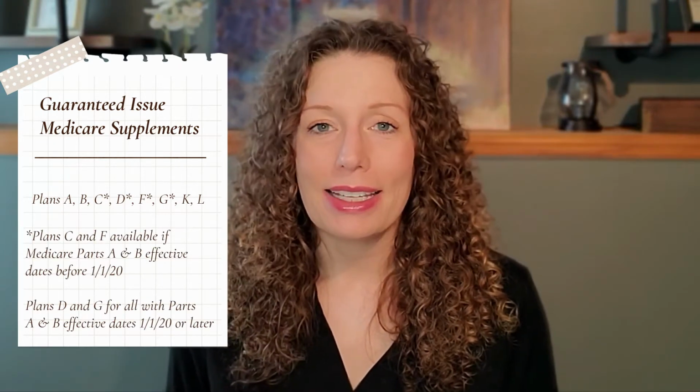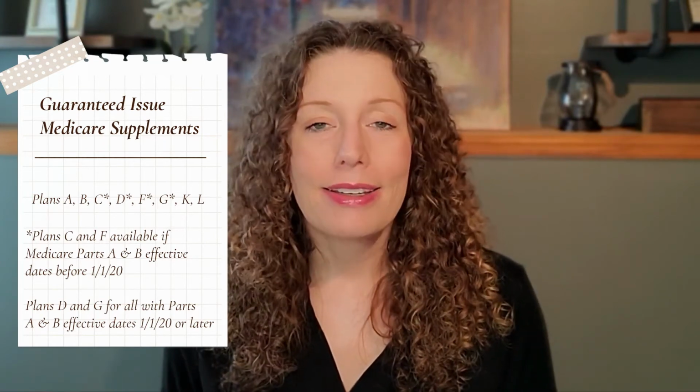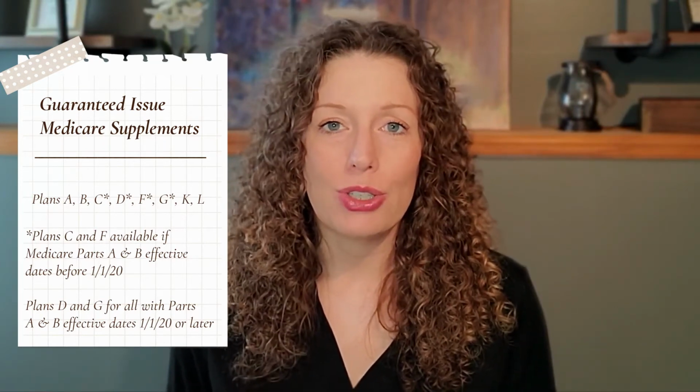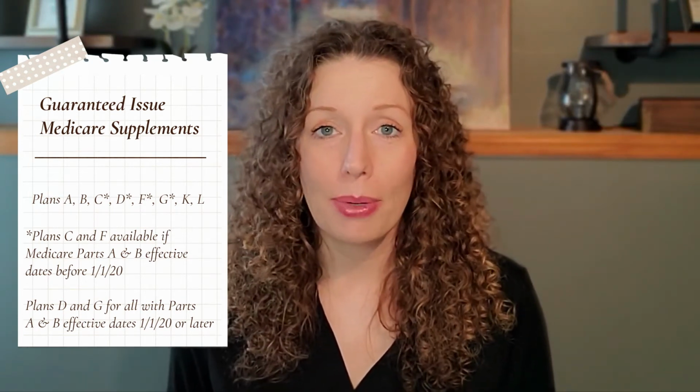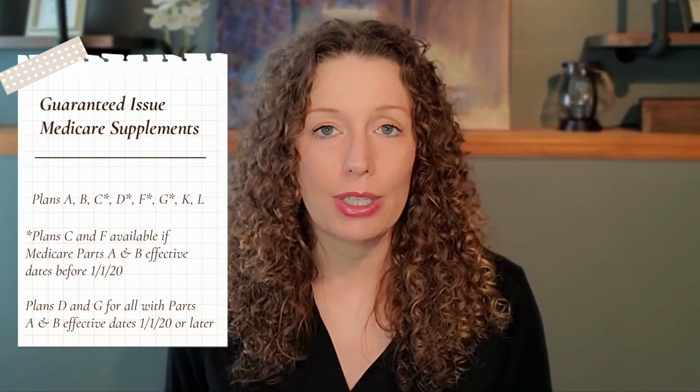One thing to keep in mind is a national guaranteed issue right does not give you the right to purchase any Medicare supplement sold in your state. A national guaranteed issue right gives you the right to purchase one of a partial list of Medigap plans. The two glaring omissions in that list are Plan N and High Deductible Plan G. Those are two popular plans that, as of the date of this video, you cannot purchase using a national guaranteed issue right.